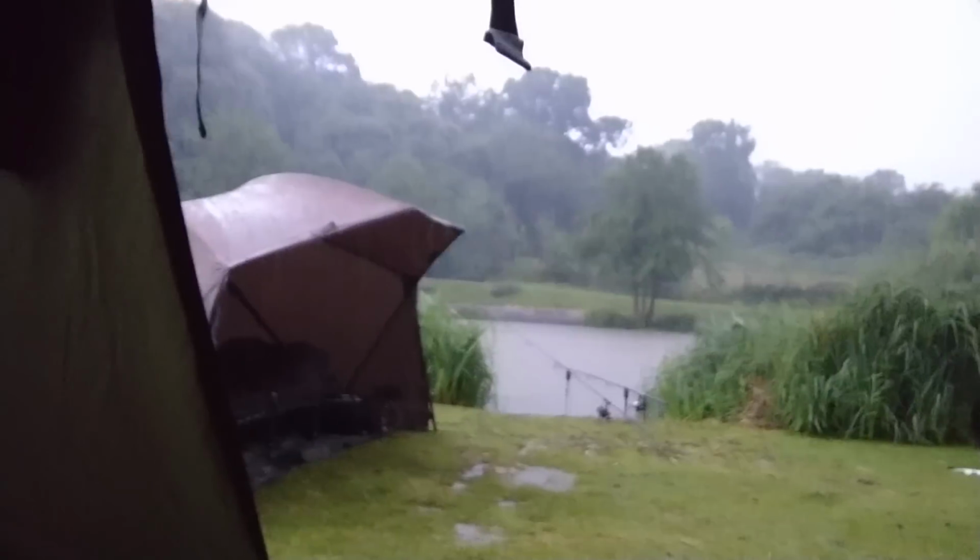It's pouring, absolutely pouring. This would be the time that a rod would go off too, so if we do get bit, we're all just gonna get absolutely drenched.